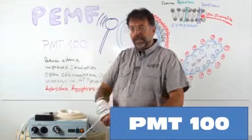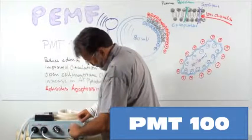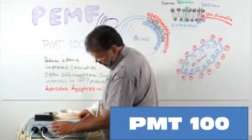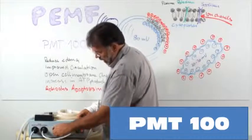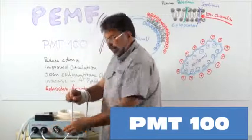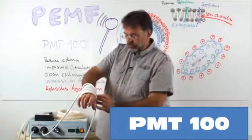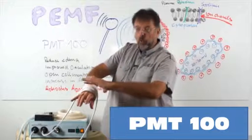And then you use the other end and plug that into the device, turn it on. You would always turn it down to the minimum, and now you bring it up. Now you can see there is a big magnetic wave going into my wrist, and it really just, you can see it's all inside.